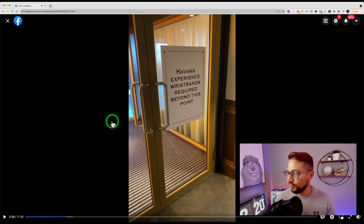Okay, so here we are. And so this is the exit out then to the Havana Pool and balcony area. So you're only going to be able to be out here if you have one of the required wristbands that grants you access to this area. I think there's going to be a lot of jealous faces on this special pool area that you have in the Havana area of the ship, but you got to pay for it.